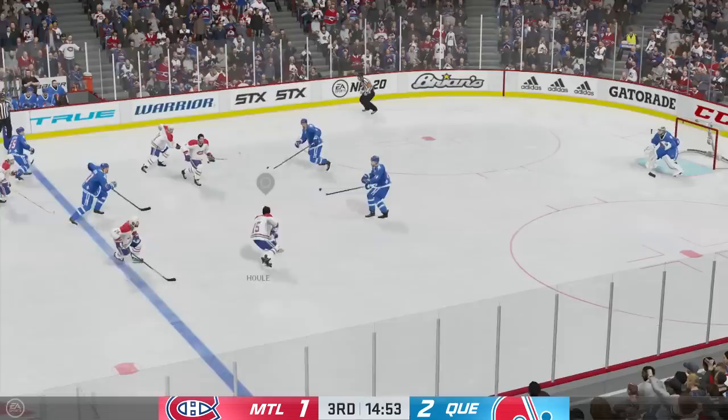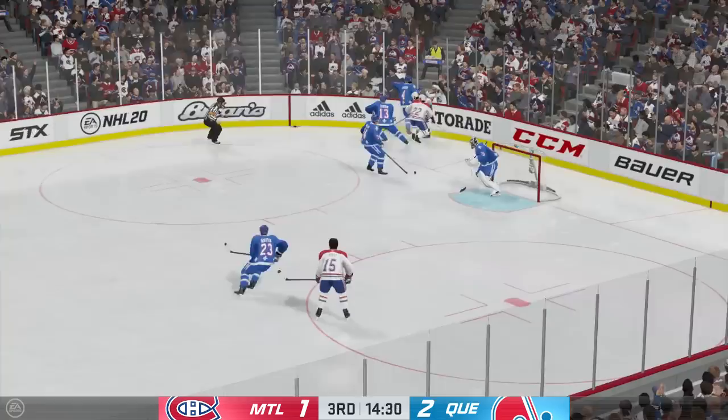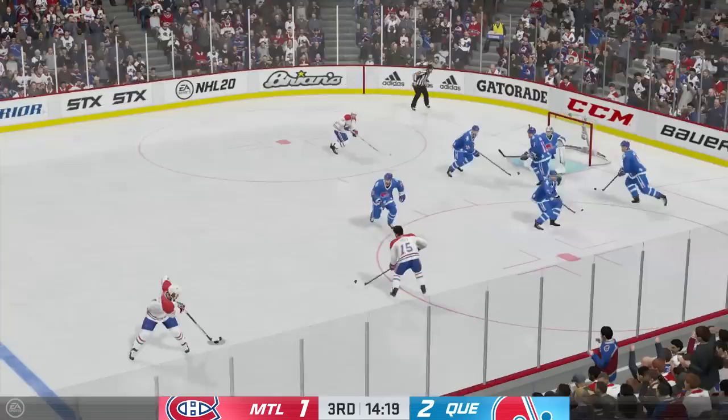Savard's got it into offensive territory. Poole's got it in the offensive zone. Broughton's got control of it now behind the cage. Picked off, and that sails over the net. Just misses the net, but really the scoring chance is not dangerous if you can't get the puck at the goaltender. And now it's grabbed by Carboneau.